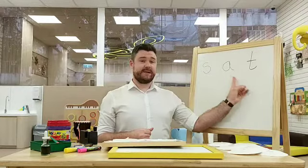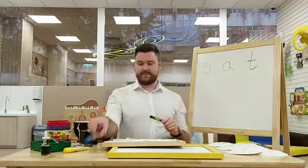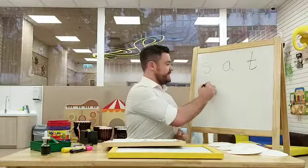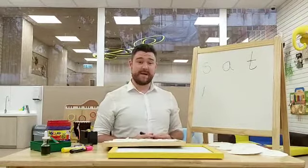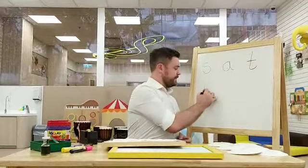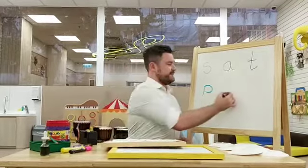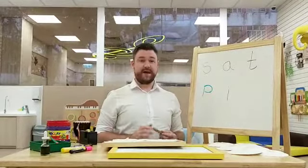So we had S, A, T. But we have 3 others to think about. So I'm going to use blue because that's one of my favorite colors. So this is P, P, P, P. Okay, perfect. My next letter is I, I, I.